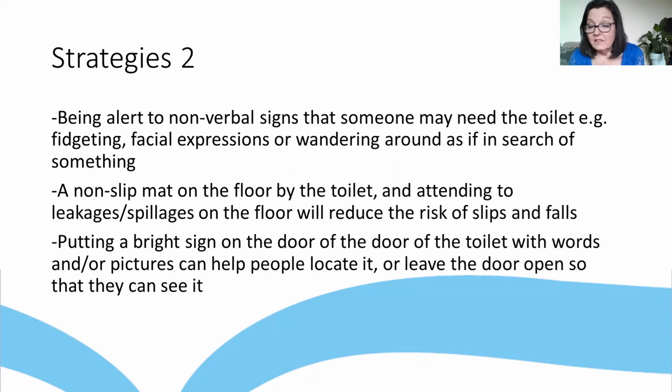Be alert to non-verbal signs if someone can't ask to go to the toilet. And these can be simple things like if they start fidgeting, their facial expressions, or just wandering around as if they're in search of something. And I'm sure you'll get to know your loved ones' non-verbal signs that they're needing the toilet. Make sure there's a non-slip mat on the floor by the toilet, and attend to any leakages and spillages on the floor, just in case they're at risk of slips and falls. Try putting a bright sign on the door of the toilet with words and or pictures, often if their vision isn't that great, or they've lost the ability to read things that well.